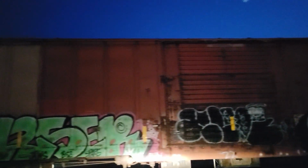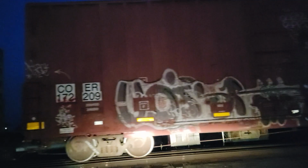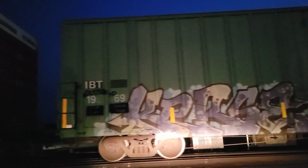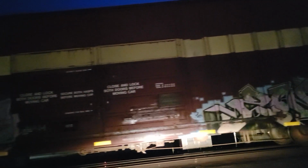Providence and Worcester boxcar, now under the reporting marker of MDW in the consist. I didn't expect that. Brakes reapplied again.